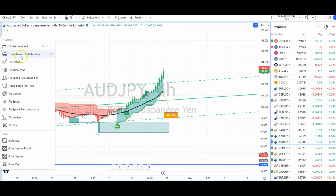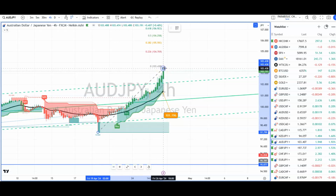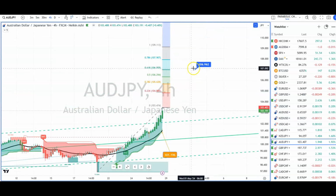So grab your tool, Fibonacci extension up to the previous high where it finished. Stop is 101.19. Your target is 61.8%. 106.96 is your target for this week.